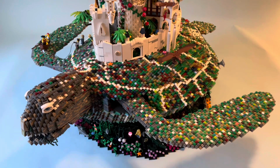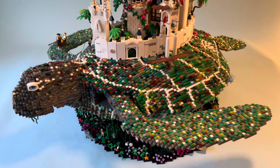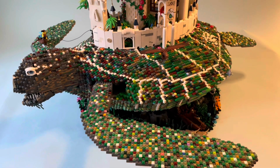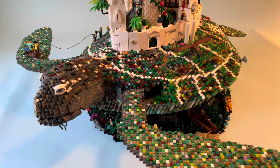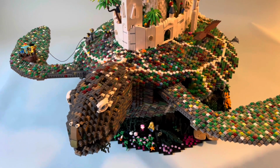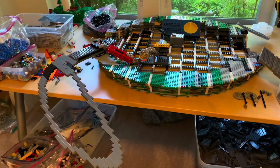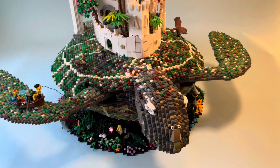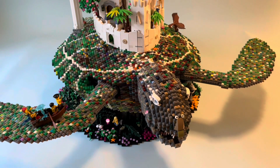The front fins were also extremely difficult to engineer just because of their size, mostly. So I used a ball joint in Technic that's actually not really designed to be used this way, but I tried it, and then shockingly it works. I went through a lot of different design iterations to get the front fins to work because they're so big. Each one has its own motor, so they kind of swim at different rates to make it look more organic.